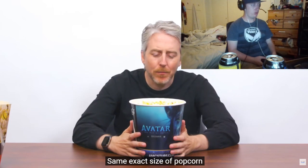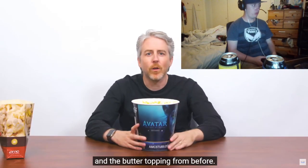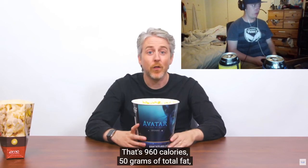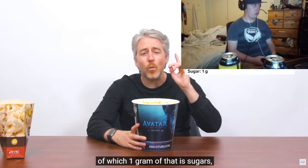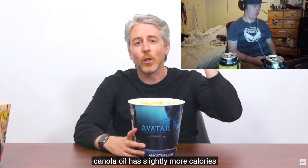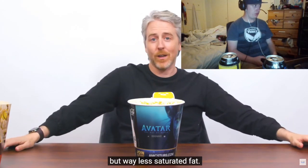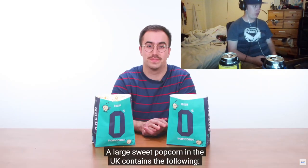Same exact size of popcorn, but this time cooked in coconut oil and the butter topping from before. That's 960 calories, 50 grams of total fat, 35 grams of saturated fat, 117 carbs, of which 1 gram of that is sugars, and the sodium, 2,450 milligrams. People of the internet, canola oil has slightly more calories, but way less saturated fat. Huzzah.